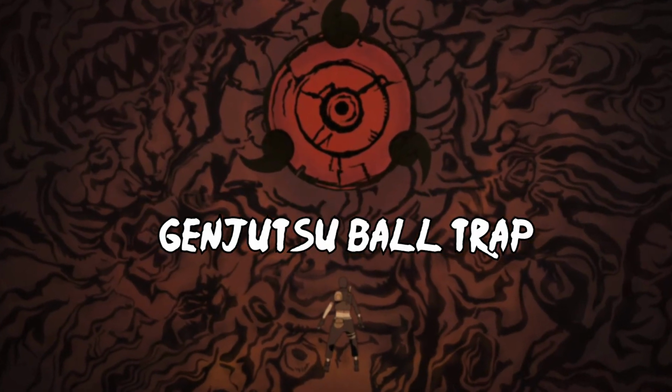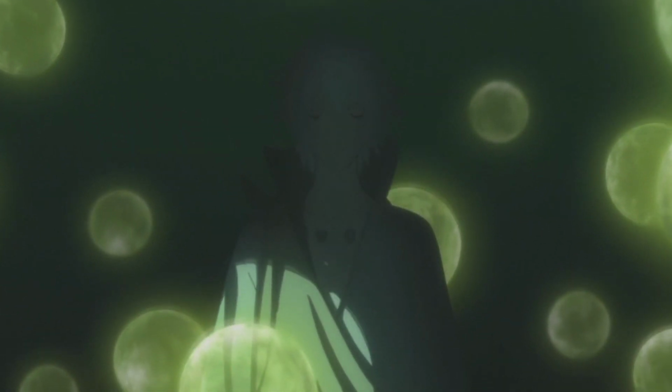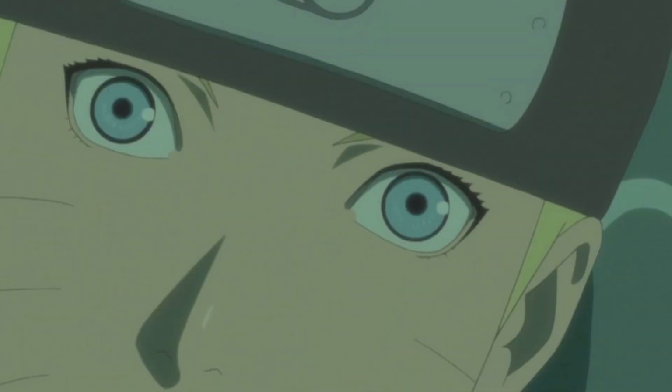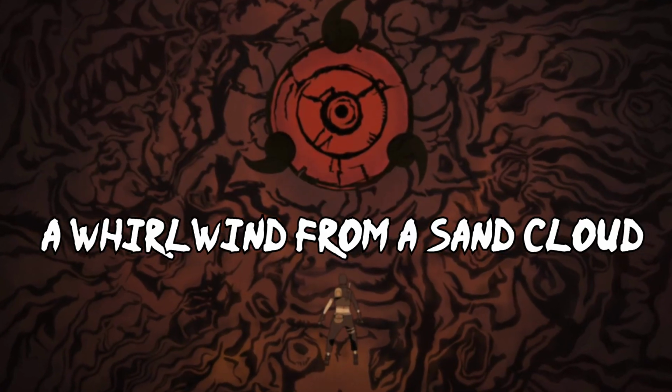Genjutsu Ball Trap. A series of traps placed in a bridge dimension that bridged the moon and earth. It was created from a dangerous bubble-like substance that traps victims in a genjutsu dream, where they live out their memories.